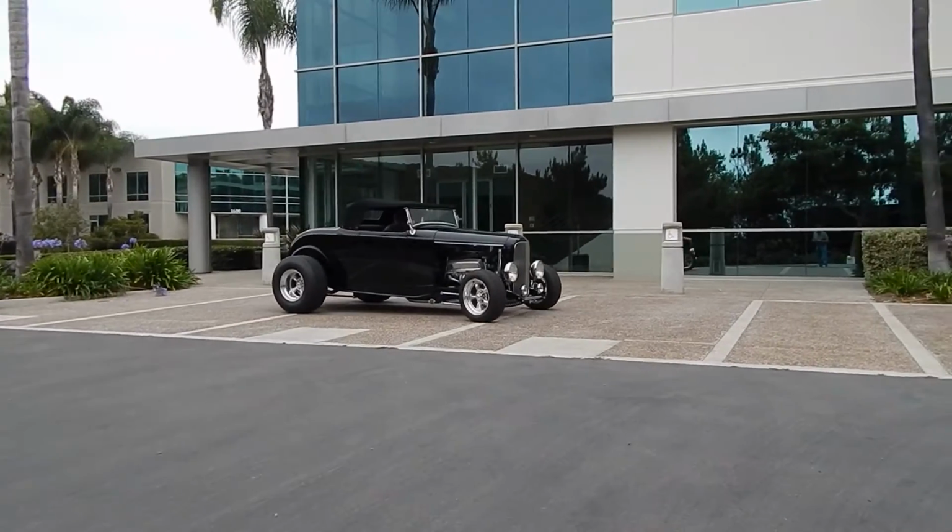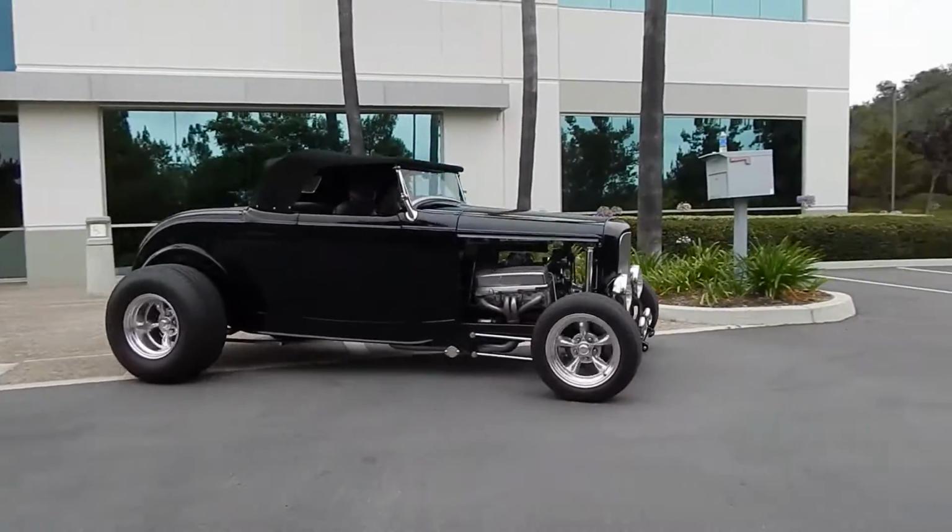You can watch it driving away. It could be driving to your garage. What do you think?